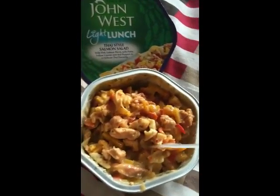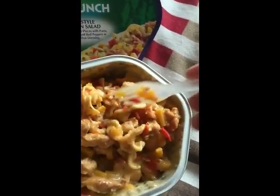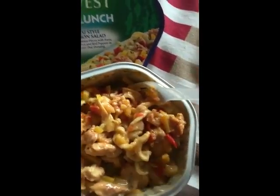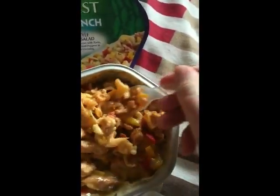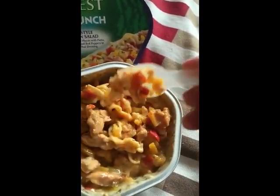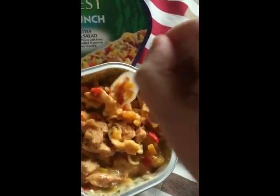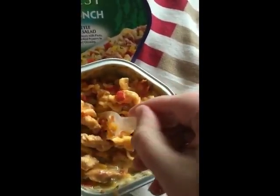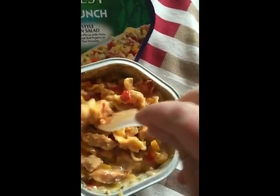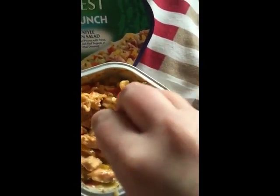The other two lunches have looked and smelled okay. The other two were a lot more fishy. This, you can actually straight away smell the Thai dressing, which is beautiful. There's a lot less fish, I reckon, as well. Anyway, let's get a... Oh, that's pasta. Come on, Steve. Right, here's the wild pink salmon. It's got to be better than the first one.